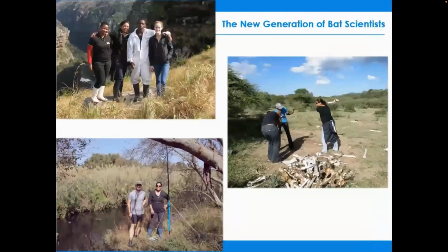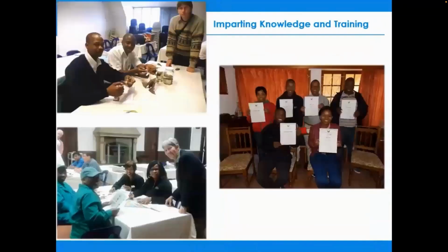And then getting to interact with an amazing lot of postgraduate students who teach me something new each time that we are in the field together. I really look forward to seeing where this new generation of bat scientists end up and make their mark in our field of study. And in collaboration with organizations such as the Bat Interest Group of KwaZulu-Natal, conducting training relating to bats for conservation officials and also those in the pest control industry.